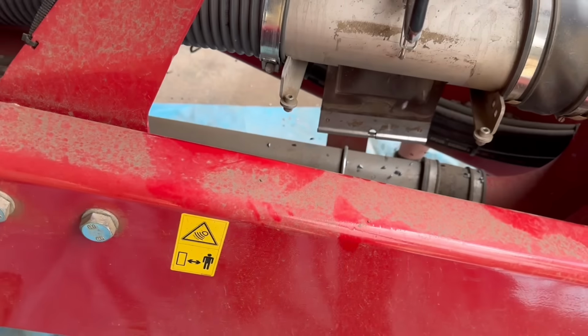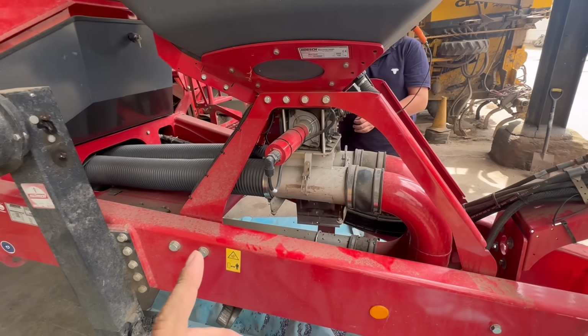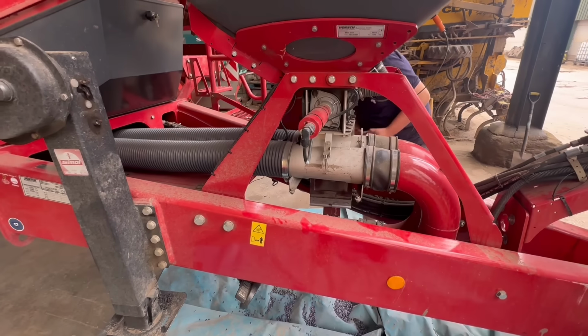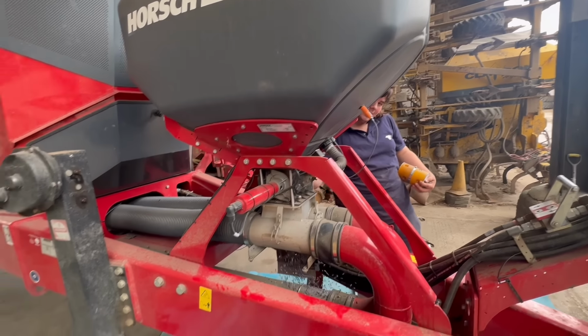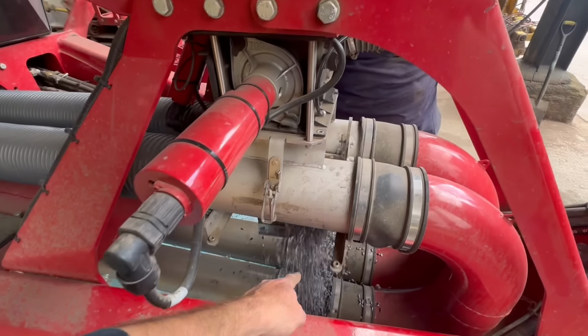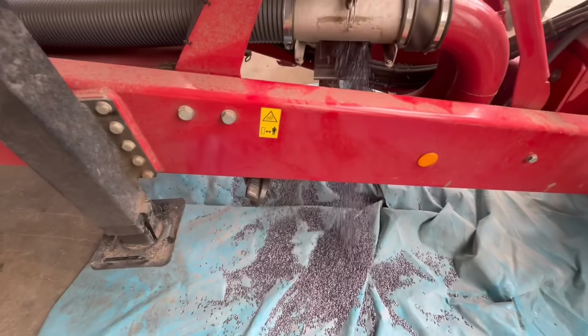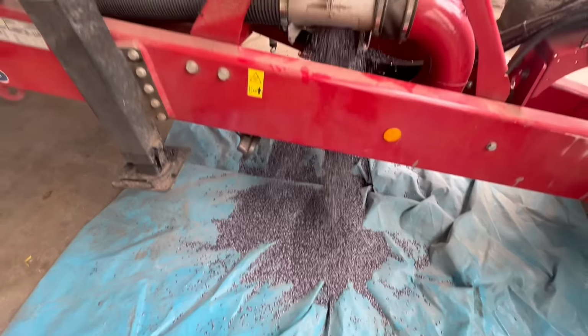Just emptying this front hopper because we're going to sow an SFI mix, and as an experiment we're going to blend a little bit of Clearfield OSR in with it. See how that goes. Is that all that was in there? Yeah. Oh, it's a jam. Goes everywhere this because it hits that on the way down. Always look after your seed stocks. Don't leave them full where mice can get them.